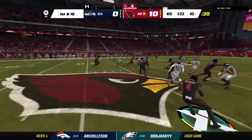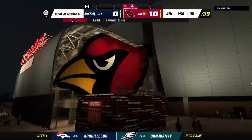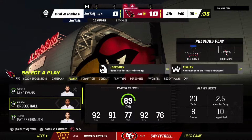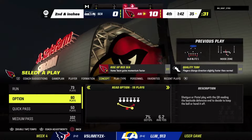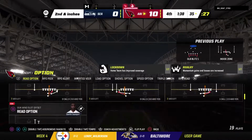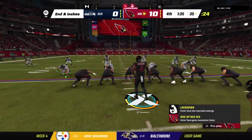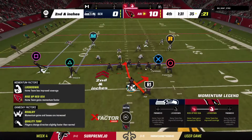On 1st and 10, it's Hall. And he'll go down here at the 35-yard line. Now, that was an excellent run. And when you see that happen, that's when you're seeing guys doing their job and then some people doing a little bit more. Offensive linemen and tight ends, they're expected to block. But the wide receivers, all they want to do is catch passes. So when they block on a big-time running play and create extra space, you've got to hit the jackpot there.